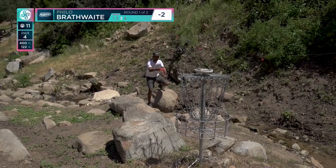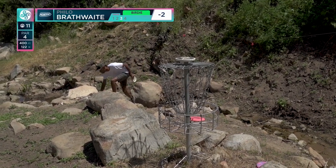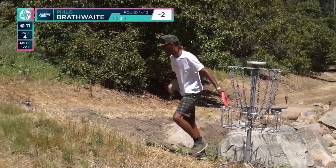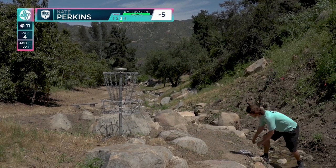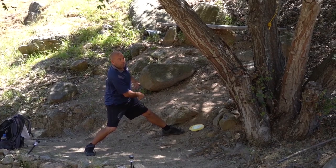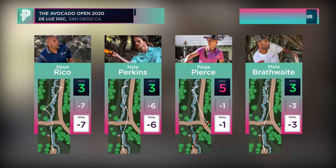Man, he just doesn't show any signs of missing today. He really doesn't. Even that drive that was a little bit off, he still managed to get up and down for a birdie. And the way that Steve putts, these single chain baskets are super receptive of his putt. Yeah, when it hits with that little bit of nose up. Yeah, Dustin Keegan, our friend, calls it pocket speed, and I think Steve has that perfectly nailed down.